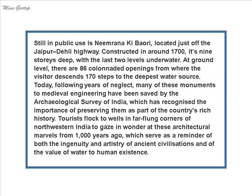Today, following years of neglect, many of these monuments to medieval engineering have been saved by the Archaeological Survey of India, which has recognized the importance of preserving them as part of the country's rich history. Tourists flock to wells in far-flung corners of northwestern India to gaze in wonder at these architectural marvels from 1,000 years ago, which serve as a reminder of both the ingenuity and artistry of ancient civilizations and of the value of water to human existence.